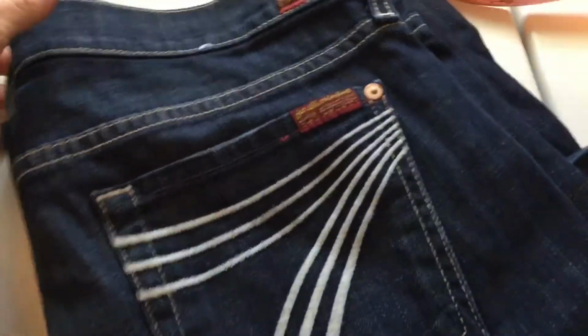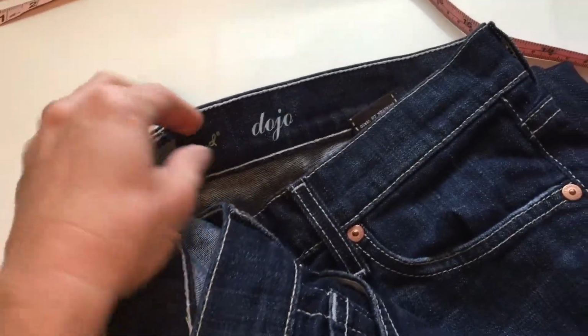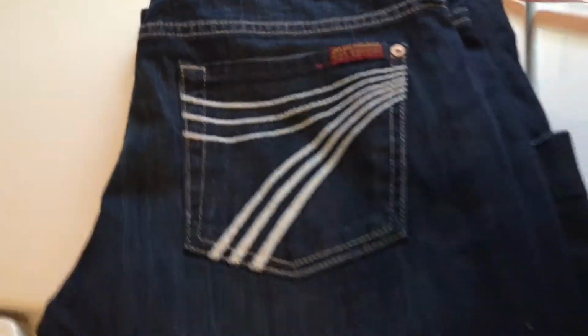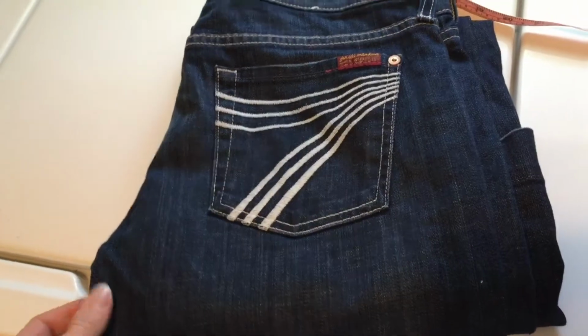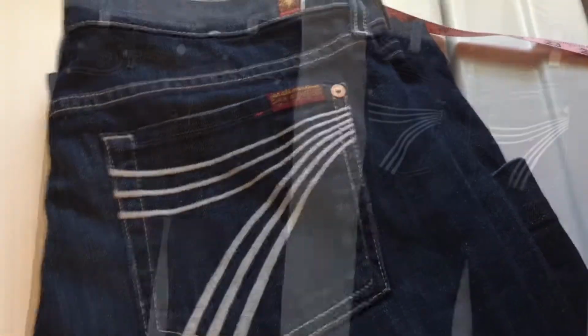And I've already taken all my pictures and my measurements of these 7 for All Mankind jeans, but they are super cute. They're a flare. They're the dojo style. They're 7 for All Mankind. They're a size 30. I've got those listed on Poshmark, and I'll put some pictures of them unfolded up in just a second.